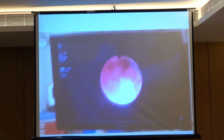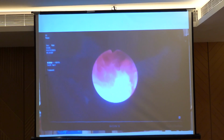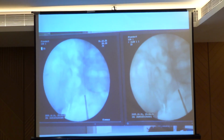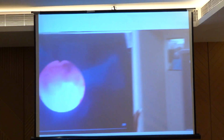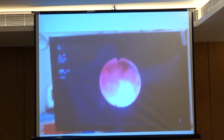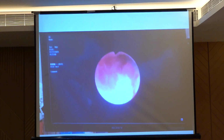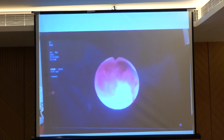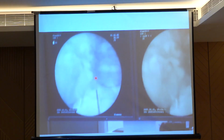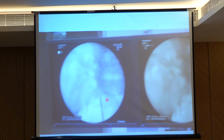This is again a patient. He was actually planned for a renal transplant. This is actually a CKD5D patient. He presented to us with hematuria, and you can see over here, this is the ureteric mass lesion in the proximal ureter in this patient.